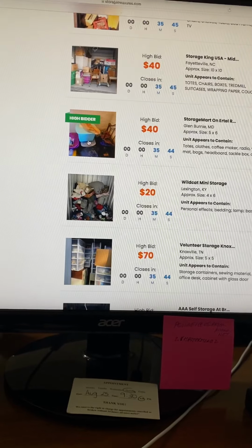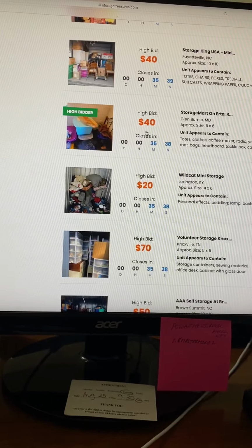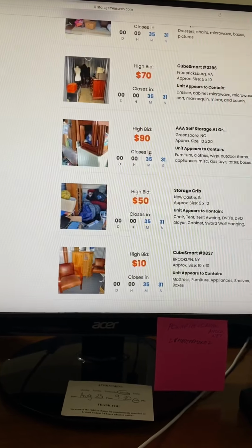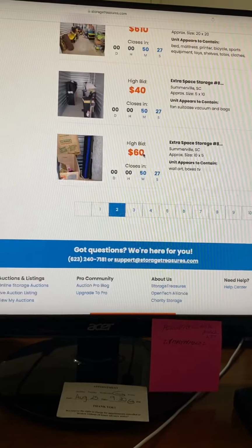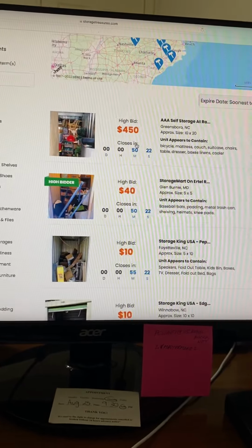And as you can see, as I'm scrolling down, the first unit right here is $40. I'm still the higher bidder. That one, like I just told you before, ends in 35 minutes now. And we keep scrolling and scrolling, and I'm sure you'll find the rest. It all goes by time, not location or anything, but by how much time is left.